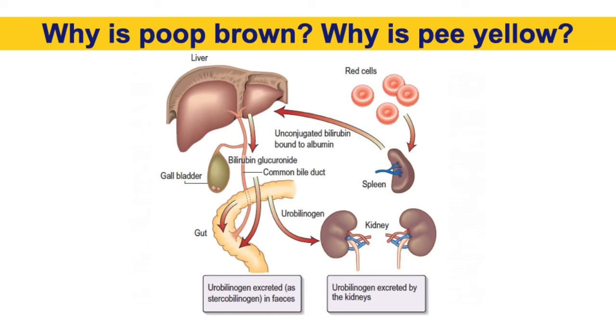Now, bilirubin is eventually transformed by intestinal bacteria into stercobilinogen, a brown pigment that gives our poop its brown color. Another byproduct of the breakdown of bilirubin is urobilinogen, which gets absorbed into our bloodstream and gets filtered out by the kidney, so it becomes part of our urine, and in turn turns our urine yellow.